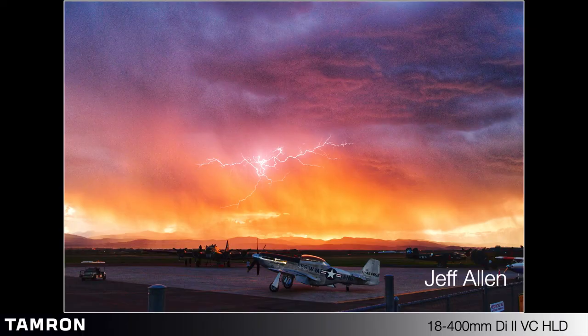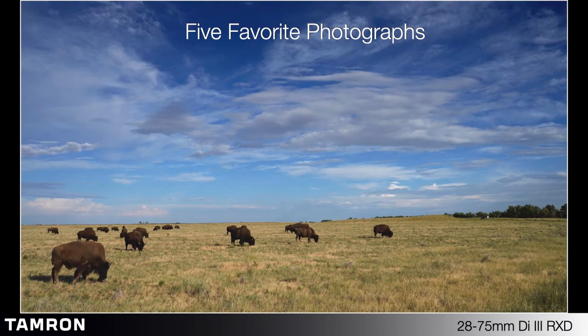And I have several shots that I made where lightning is off on the right hand side of the frame, and those look pretty cool too. But this is the one that really made it for me. That's one of my runners up. So as we continue on, here's a second runner up, and then we'll get to my favorite 5.